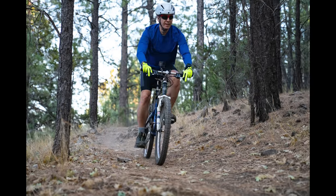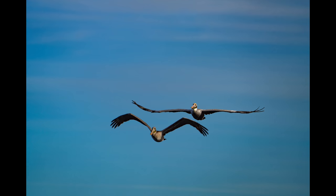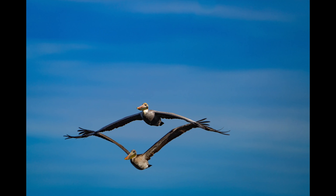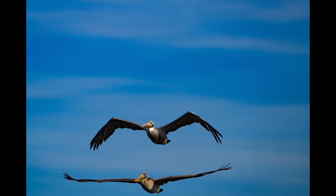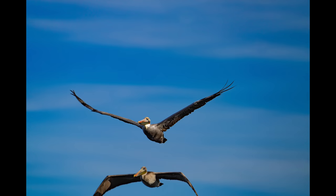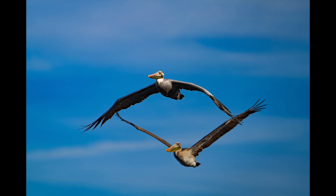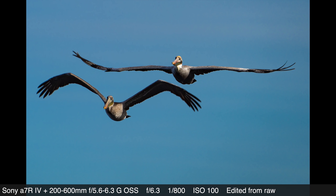I showed the series of bird images earlier. Here's another short set of images where I used tracking autofocus to lock on to one of these birds. Then I was left with a number of photos in my short burst to choose from, all with varying configurations of their wings flapping, so I was able to get exactly what I wanted.